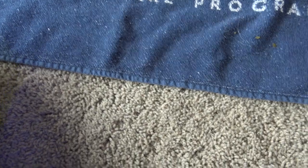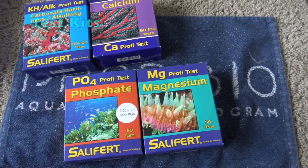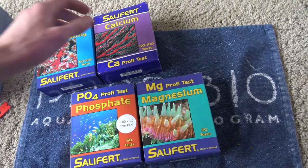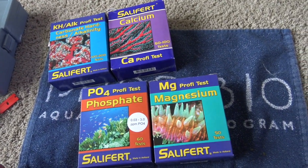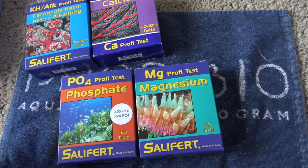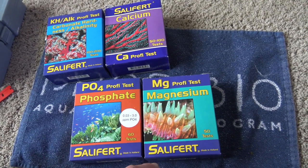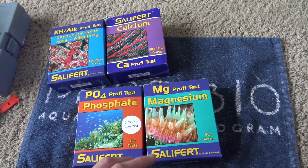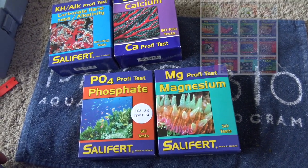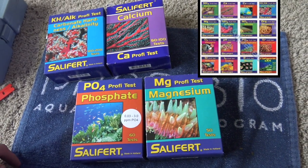And there's another one. Get yourself some quality test kits. For anything you want to test, from phosphate, if you dose, magnesium, calcium, alkalinity, stuff like that, nitrates, phosphates, pH, all kinds of stuff. In my opinion, Salifert makes the very best test kits for a good price. They're very affordable, and they make excellent test kits. I've found these to be extremely accurate. I've tested them against my fish store and came up with the same results.